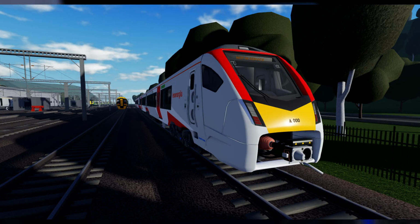Well, this is an update video to RoTransWipe's episode 2 where I talked about British Railway. This time we're going to talk about the latest version 1.3.4. Firstly, there's the Class 755 in Lesser Anglian livery for regional and semi-fast.